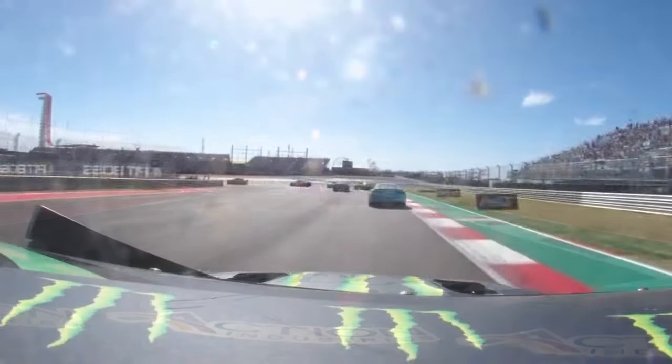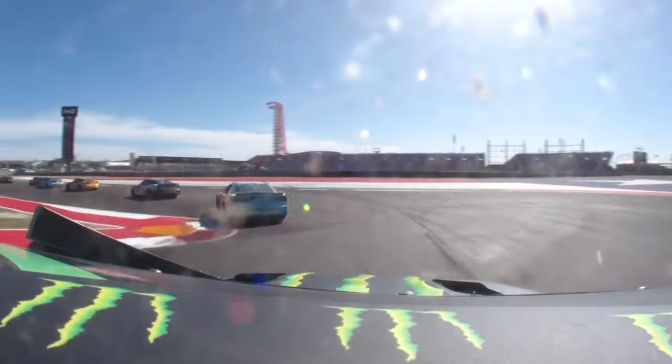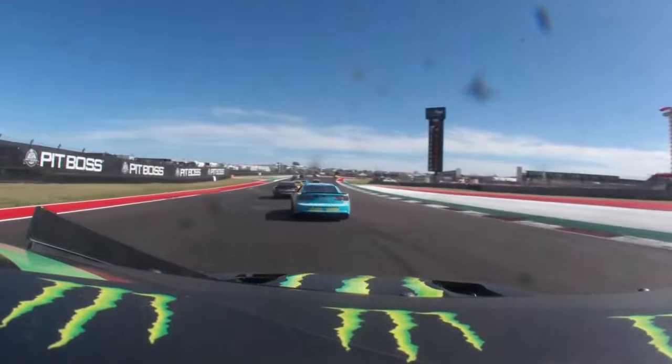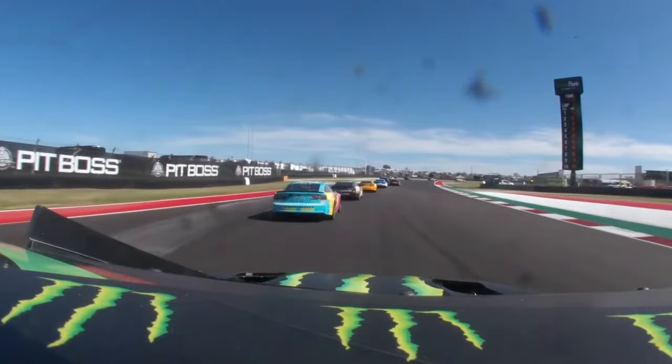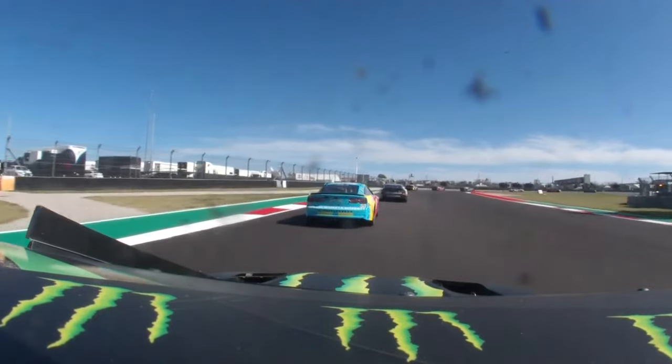Under caution, Ross Chastain is your leader with 34 laps to go in the EchoPark Automotive Grand Prix. Earlier, Michael Waltrip took EchoPark sweepstakes winner Rocky Forrester for the ride of his life.